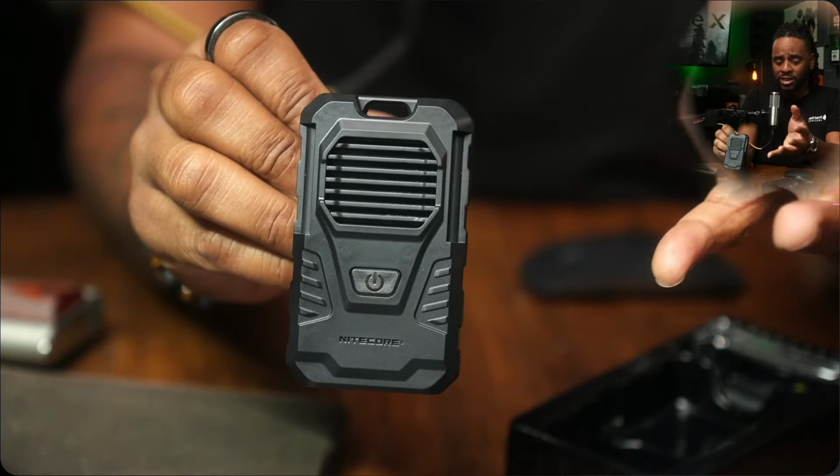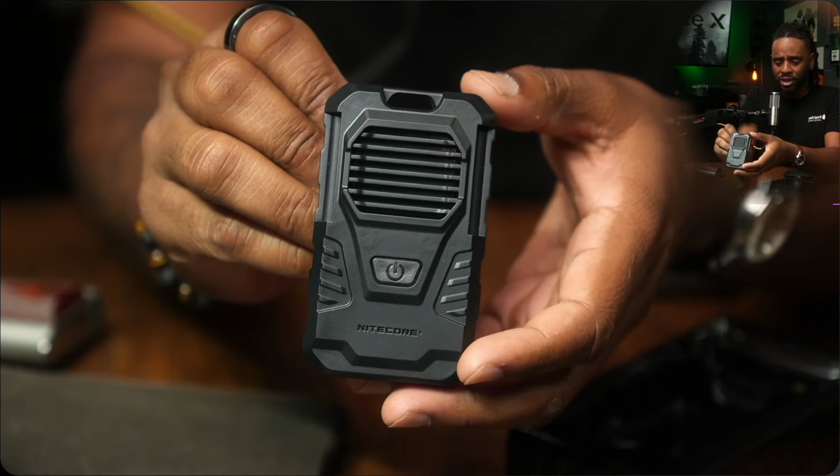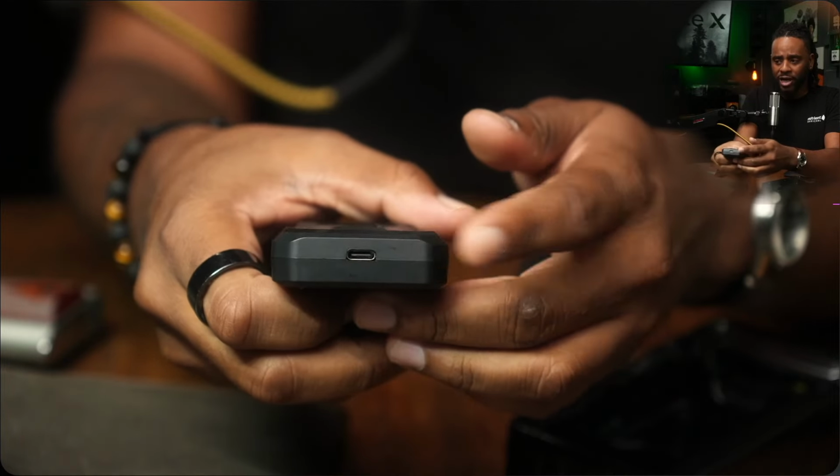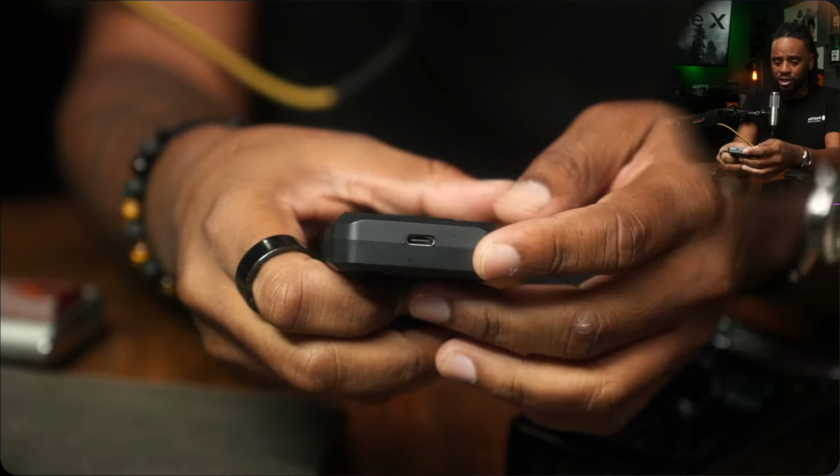It does have a pretty decent sized battery in this thing. I think it's an 1800 milliamp hour battery. It's rechargeable with USB Type-C right there on the very bottom. So you can just throw a charge on it. It has a charging cable inside.